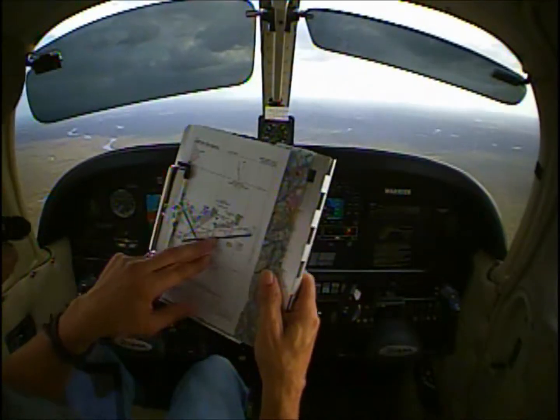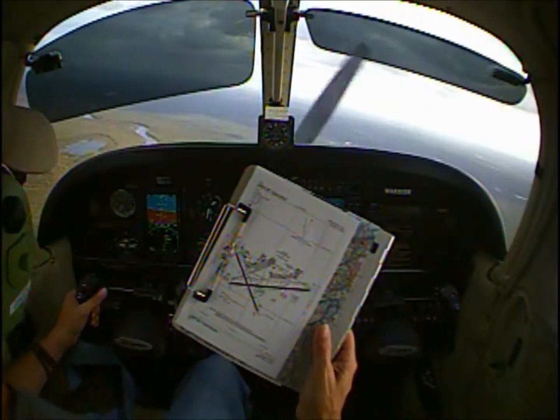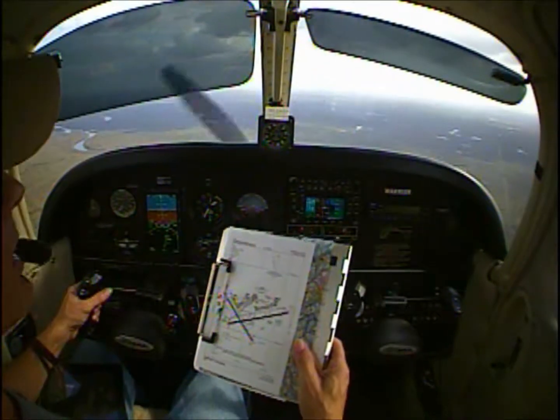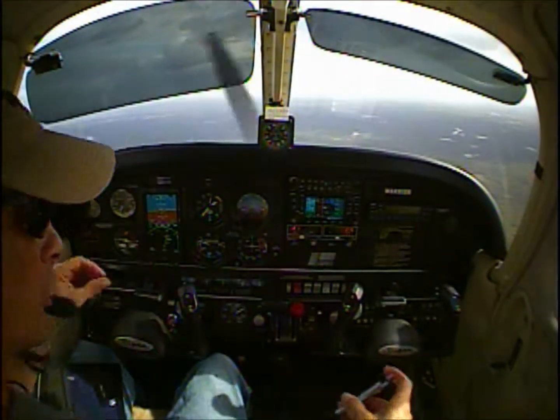Could be a couple combinations, but at least I'm getting my head familiar with the area. So that's something I like to do right about now, about 15, 20 miles out. Just one last glance at that, and that now gives me an idea for what's coming up next.